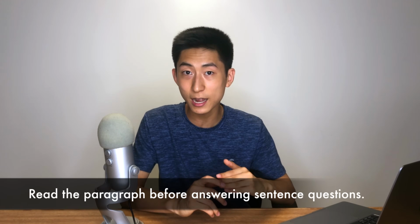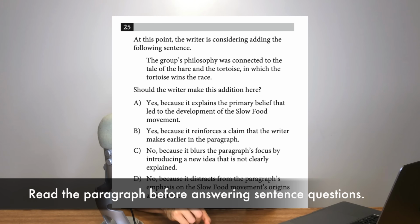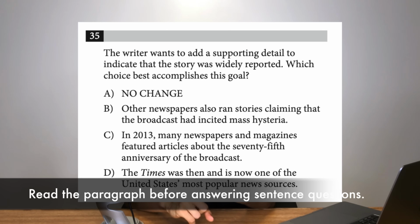And my final tip for you guys for the writing section is to read through the whole paragraph before you answer the questions that ask you to add a sentence or change the order of sentences or change the whole sentence, because you want to get that full context. And a lot of the times the sentences themselves are grammatically correct, so you can't just rely on simple grammar. You actually have to read the passage to find out whether the sentence would actually make sense in the passage.